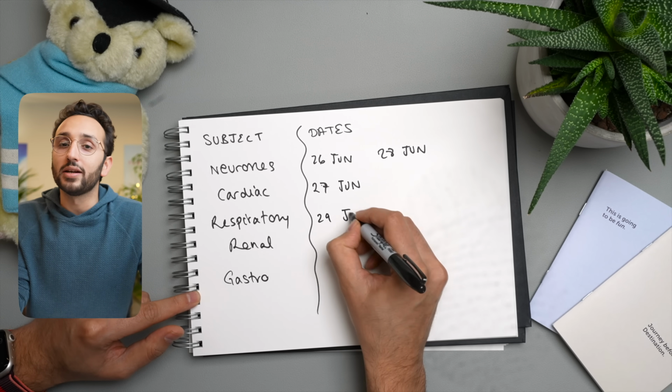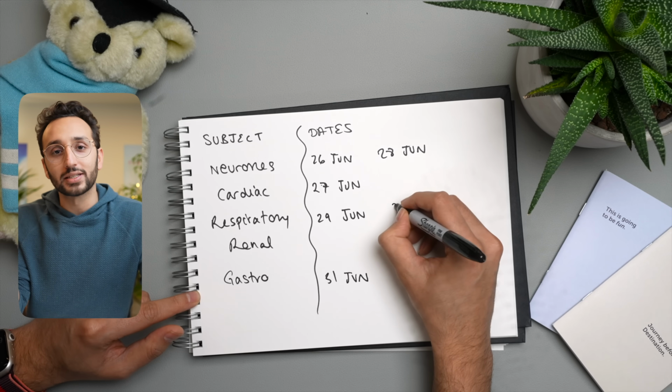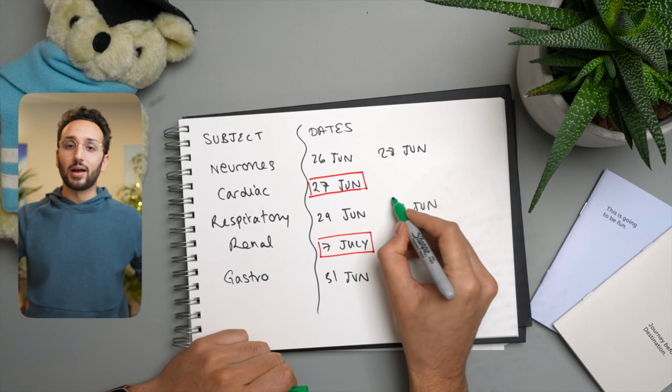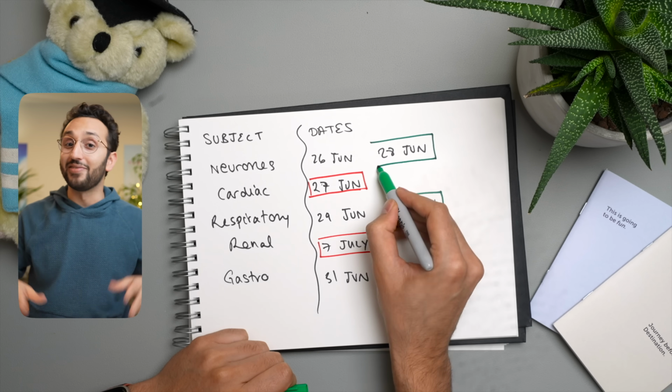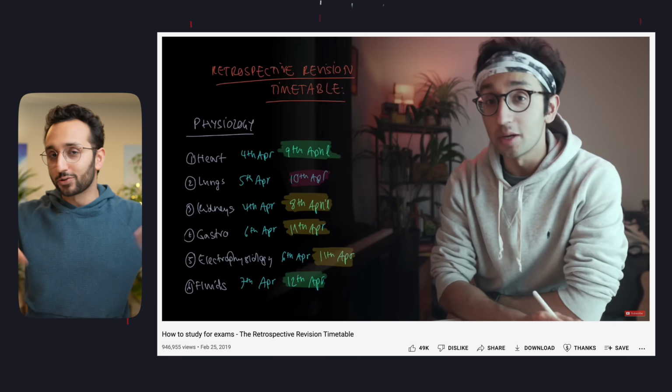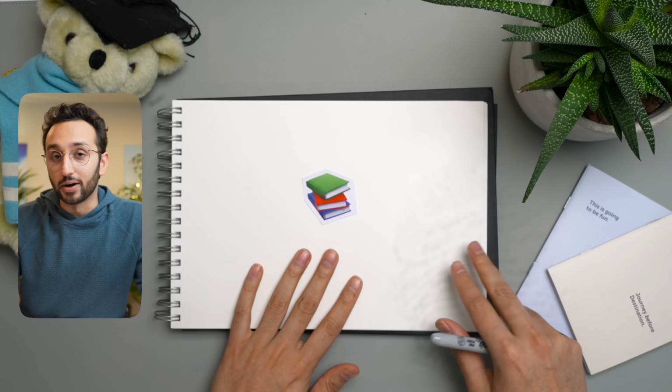And then once we've studied it, we put the date down next to the subject, and then we can color code it based on how well we did on that subject on the day. And so at the start, we have a long list of topics and they're all red because we don't know any of it. But then over time, they slowly go amber and they slowly go green. And if you want more details on that, you can check out the actual video on the retrospective revision timetable. All right, part number 2 is revision.